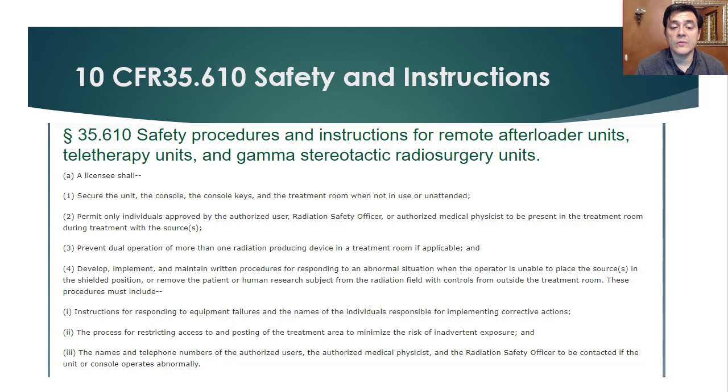Instructions for responding to equipment failures and a process for restricting access and the posting of the treatment area to minimize the risk of inadvertent exposure are all things that are in 610. So these safety procedures and instructions are highlighted in 610.